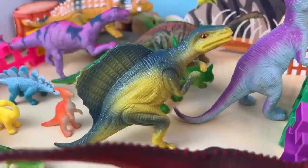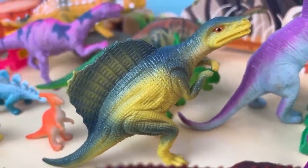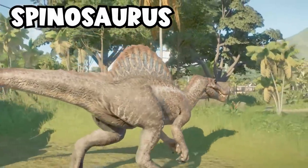Wow, this dinosaur looks really scary. What is that huge sail on its back? Spinosaurus. I'm so ready to find out. Let's go. It's the Spinosaurus.